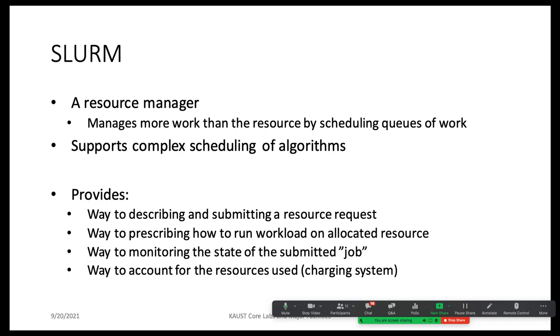And if there are any constraints, which means to say, any features you are after, you really want to run on Intel or AMD or a certain type of GPU, right? Because it has some added technology in it, or your code requires it. It also gives you a means of monitoring your job status.